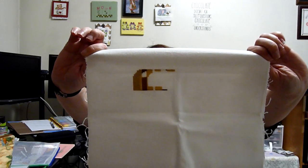That's where that's at. And it is just on 28 count white even weave. I have a bolt of 28 count even weave in my closet, so lots of things are on 28 count even weave. That was the best anniversary gift my husband, I think, has ever bought me, because I just keep getting to use it. Alright, so there's that.